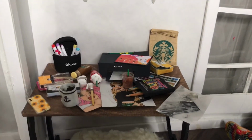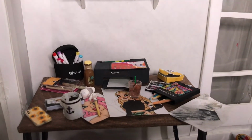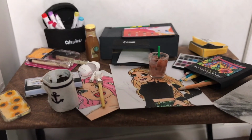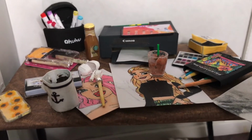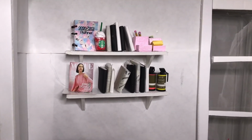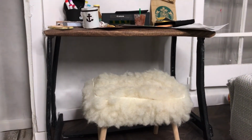Her desk is really messy. But it's actually sort of supposed to be like this because she's an artist and she has a bunch of art supplies and drawings. Like her phone, little colored pencils, some outlining pens, and markers in the back. Then she has these two shelves above the desk with some books, magazines, and other stuff. At her desk she has a fuzzy stool.